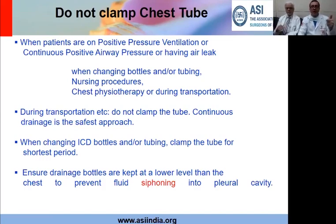If the patient is having an air leak and you clamp the chest tube, you are inviting tension pneumothorax, especially if the patient is on a ventilator. So any patient with an air leak present, no clamping of the chest tube except for the briefest possible period if you're trying to empty the bottle or some such thing is being done. But otherwise, do not clamp the chest tube. Unfortunately, very simple, very basic step, but often neglected, and I have seen tension pneumothorax developing because of this.